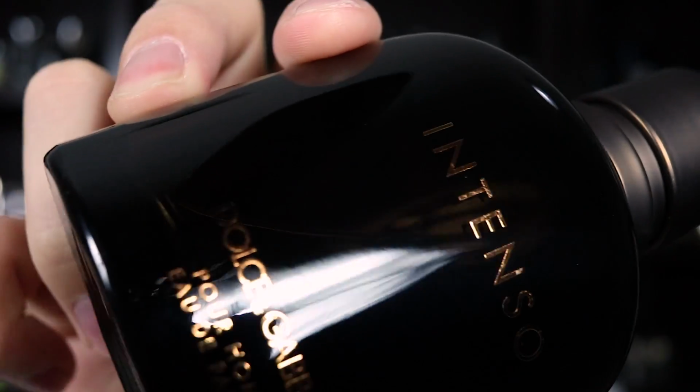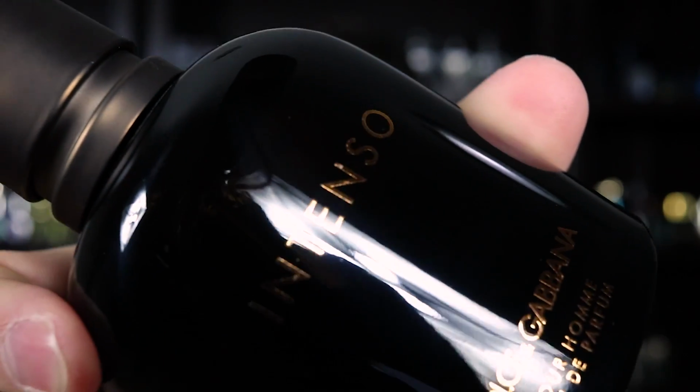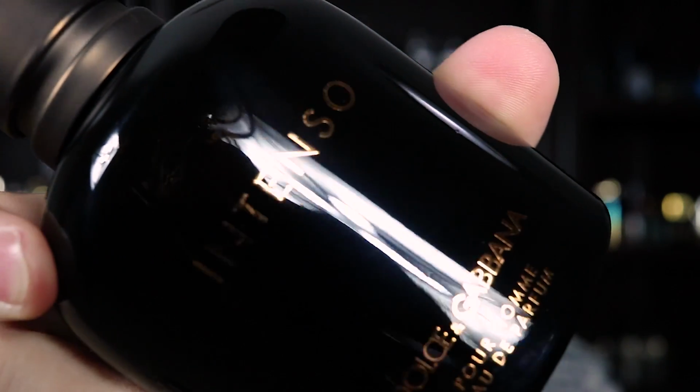I also really enjoyed wearing it when I wore it to the office nearly every day, and I caught compliments from it as well. Part of the reason I think this caught a lot of hate is, first off, the name and bottle and the note breakdown. When you look at all three of those combined, you would probably think that this is going to be a very deep, rich fragrance, because tobacco is one of the main notes here. So you look at this bottle, the name, the fact that tobacco is in it, and you go, oh, okay, Intenso. It's going to be some new, powerful, rich tobacco fragrance that Dolce & Gabbana put out. And people in general, especially in the fragrance community, seem to really like fragrances like that.